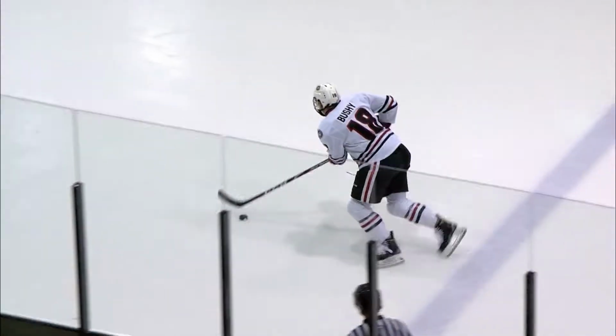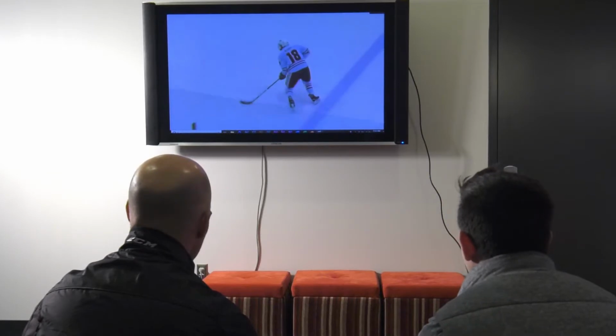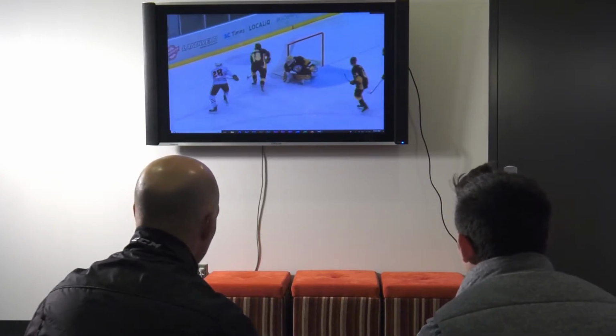Second topic we want to discuss on today's episode is shooting indirectly at the net. A lot of teams in college hockey now do such a good job of taking away the shooting lanes directly toward the net, and how shooting away from the net and getting some tips on that really can help you create a better scoring opportunity.